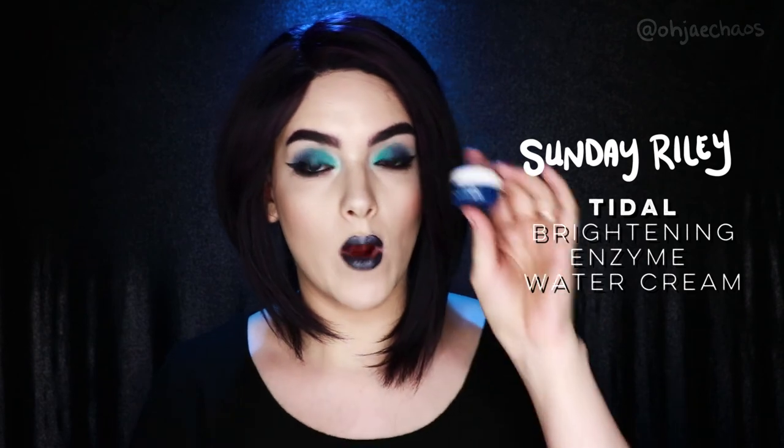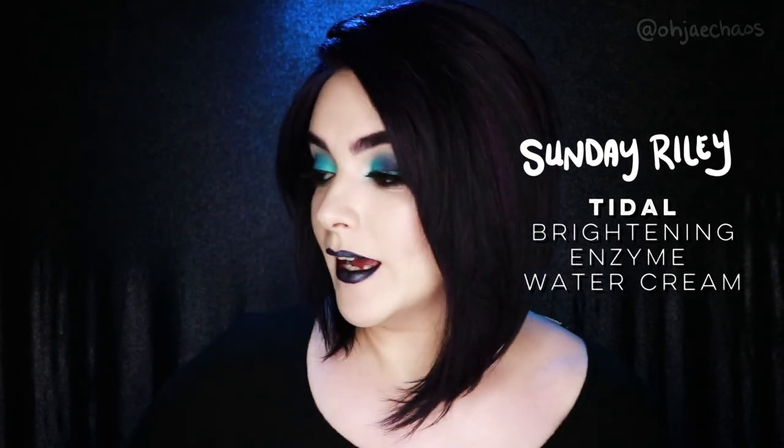And then in conjunction with that, I have been using the Tidal Brightening Enzyme Water Cream from Sunday Riley. I ended up cashing in a few of my gift cards that I got from Sephora and buying the full size, but I'm not quite out of my little sample because I got two samples of this because it's so amazing. It's a cream that has hyaluronic acid in it, and if you have dry skin, hyaluronic acid is your friend because it helps bring moisture from the air to your face to make it nice and moisturized and not crying, crackly dryness and sad.